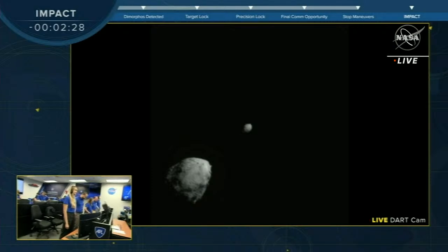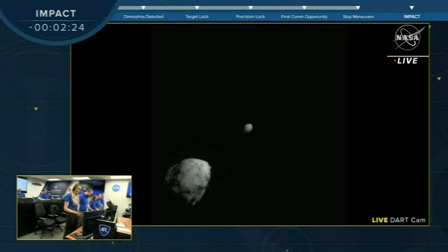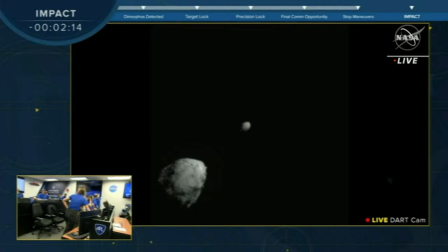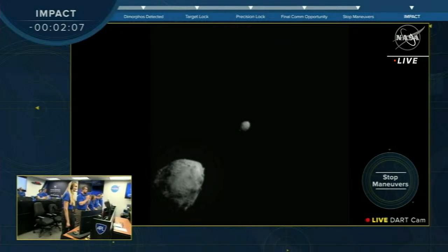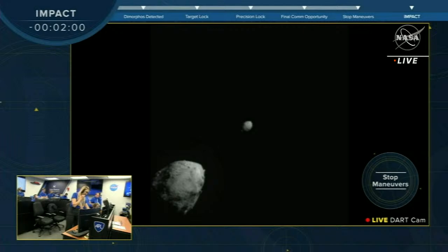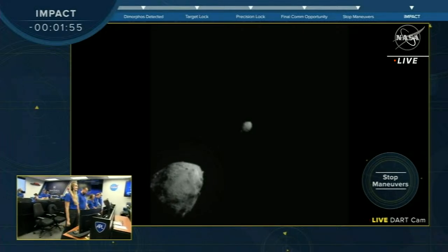This is so cool. Lori, we hit another major milestone. We are now 2 minutes and a half from impact, and SmartNav has stopped maneuvering the spacecraft. DART is now coasting toward Dimorphos, and we hope into the history books. Absolutely. I'm sure you've heard it many times tonight, this is humanity's first ever attempt at trying to move another celestial body, and also our first attempt ever to execute a mission with the sole purpose of planetary defense. So what an exciting time.